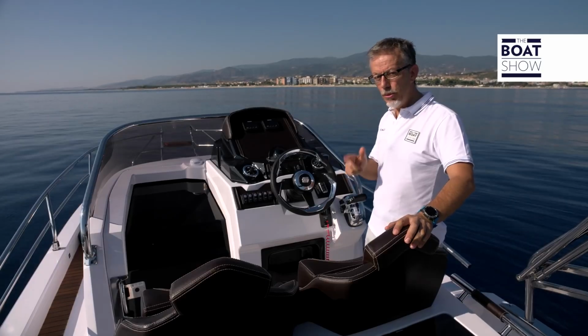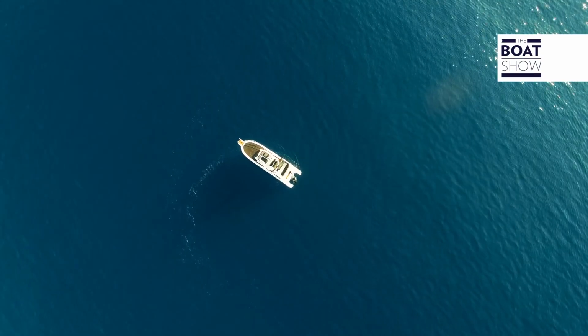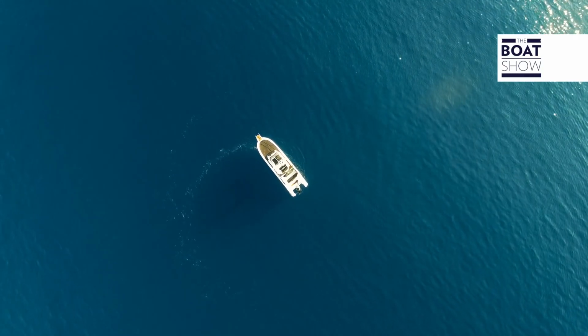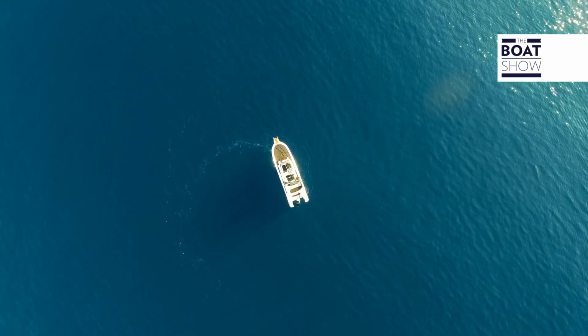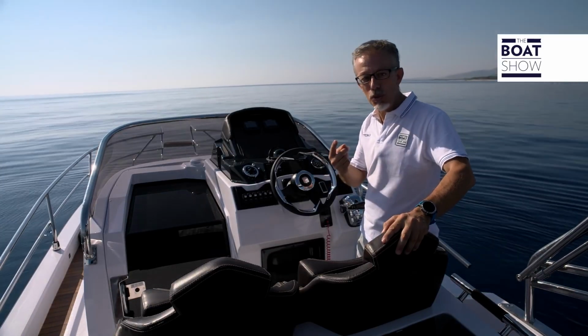And so we see it immediately as it manoeuvres. It rotates practically on the spot, as if we had a double motorization. It seems to have the joystick, but instead there is only one engine and the wheel.